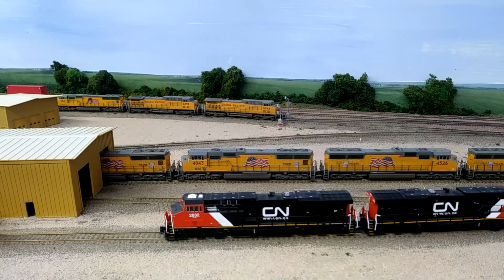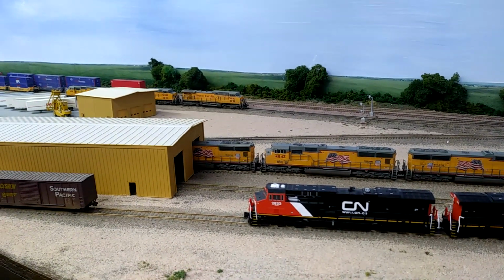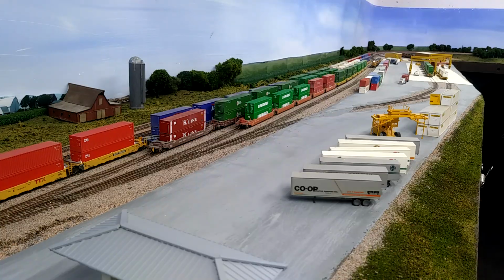The yard crew has pulled the train forward so that the locomotives could clear the back of the train here. This is a good shot of the overall yard. You've got the machinery for loading and unloading the containers. And then you have, I forget what the name of that unit is, to work with the trailers or containers.